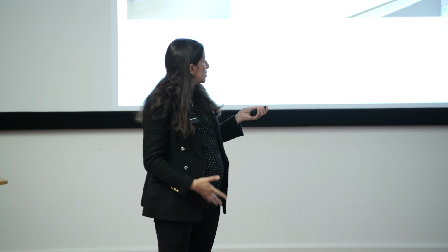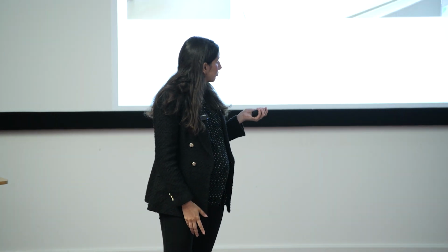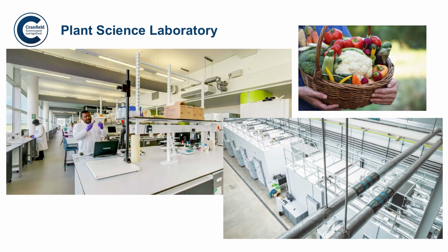As I said, we look in our lab from harvest, so we have facilities like these cold rooms. We can change temperature, we can change gases, we can change humidity, and try to understand that post-harvest response to those changes that happen in the supply chain. Once that's happened, we take it to our labs.